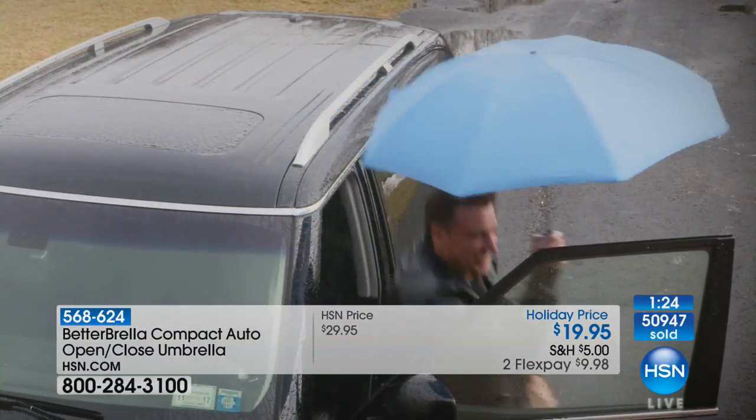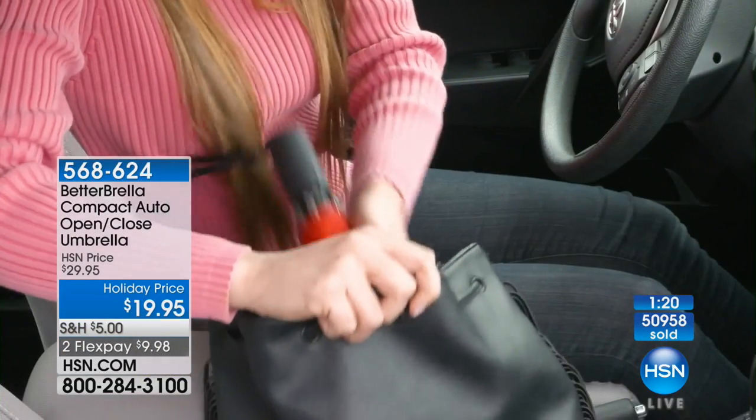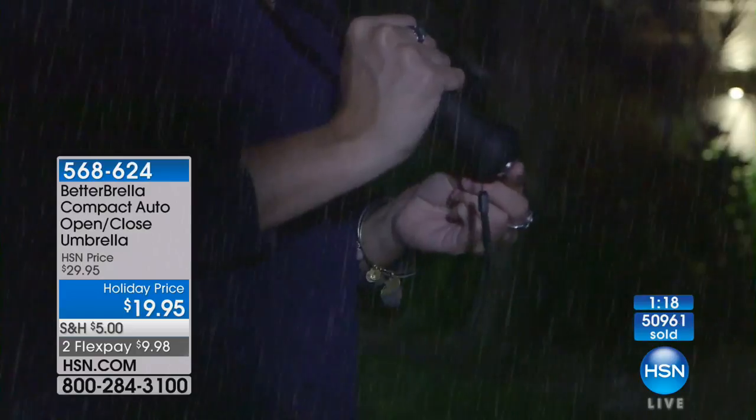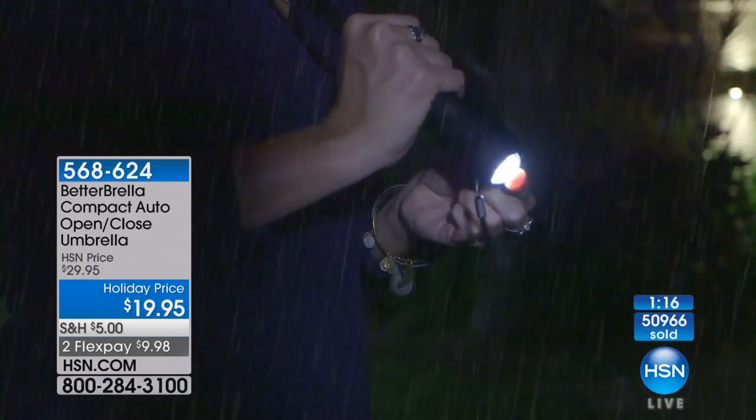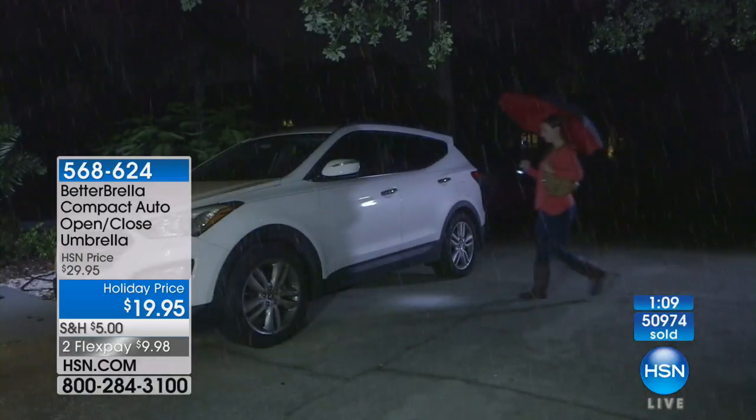It does. Sometimes people will say, oh, well, I saw that at the drugstore. No, you saw the cheaper version at the drugstore that didn't have the lighted handle. It's full size. Actually, the canopy of the umbrella at the drugstore is smaller and the price is higher. And so we've got everything.